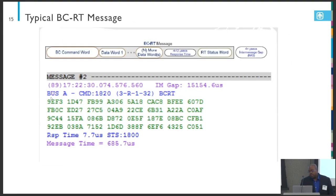So diving down a little bit more, but once again, still staying at a higher level. So here you have what's called a BC-RT message, where a bus controller is sending a command to the RT. The key point for our particular talk is where you see the 3-R-1-32. So the first number, 3, that's the address of the remote terminal. And so what we wanted to see is that if we change that address dynamically, how does that help with stopping the attacker with reconnaissance? How does that potentially prevent replay attacks, so on and so forth?